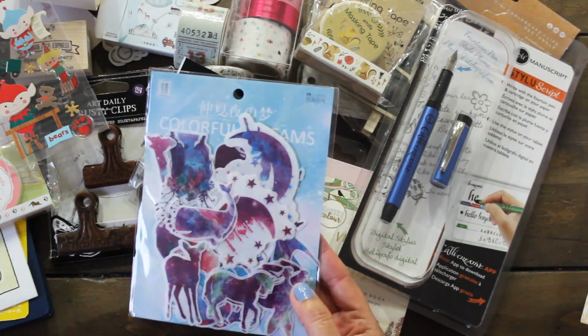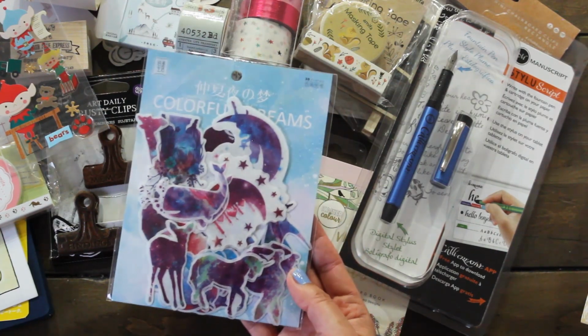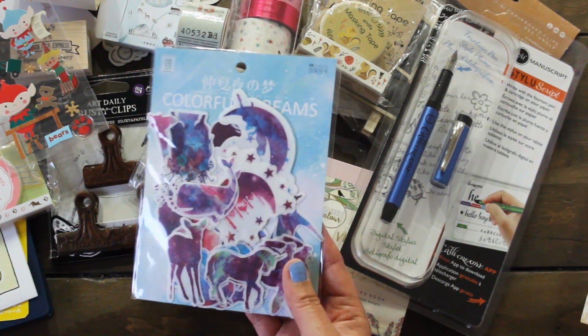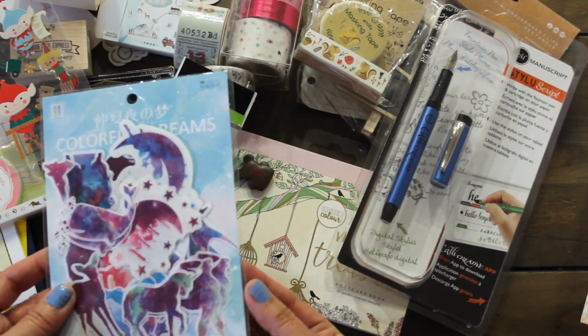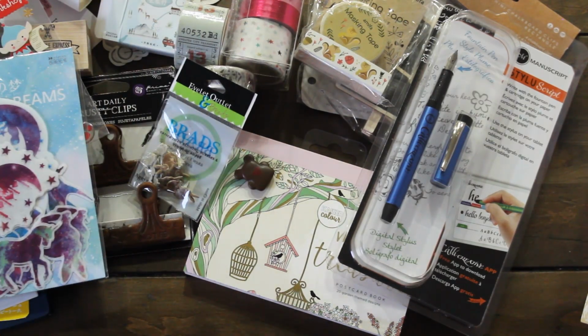Ooh, I love this. Some magical. Look at these images. I like the purples, and I see some animals and magical unicorns, and we have the whale, and then the moon. Super cool. Let's see, I think these are vellum. I'm pretty sure these are vellum stickers. That's really pretty.